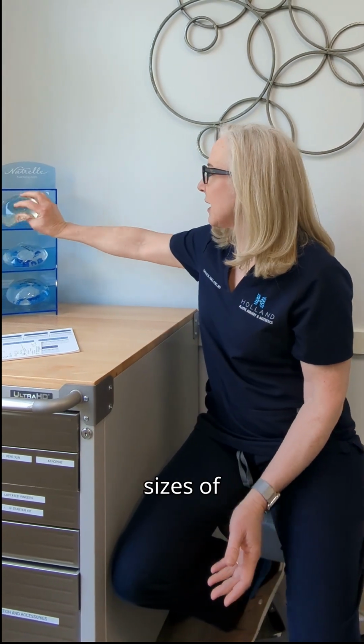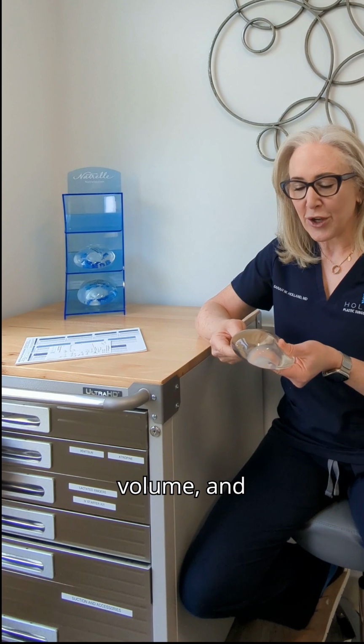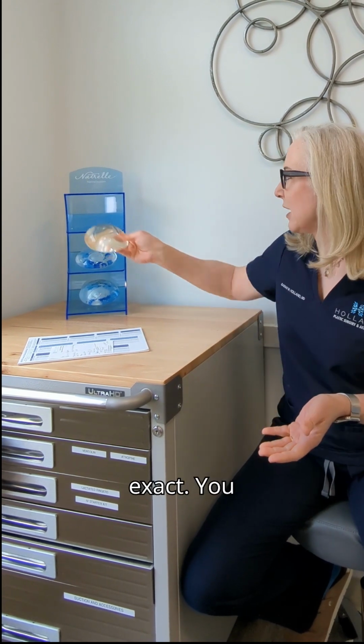Let's spend some time talking about the difference between breast augmentation with implants versus breast augmentation with fat. There's a couple major differences between those two things. The beauty of an implant is you can come in, have a consultation, and then we size you. So you put on a bra and we take different sizes of implants to get a good idea of what you're looking for in volume. And it's pretty exact.